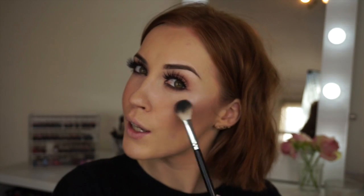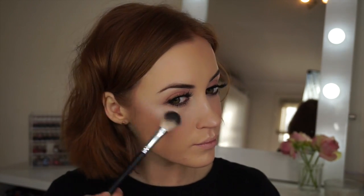I'm kind of just going to mix them like that, and you see my highlighter be popping. I'm just going to take that all around there, and a little bit on my brow bone too, but you can see that that's an amazing highlight. I'm just going to go along my nose and just on my tip of my nose, tip of my cupid's bow, and I'm just going to take it on the other side as well. As you can see, I look so glowy.